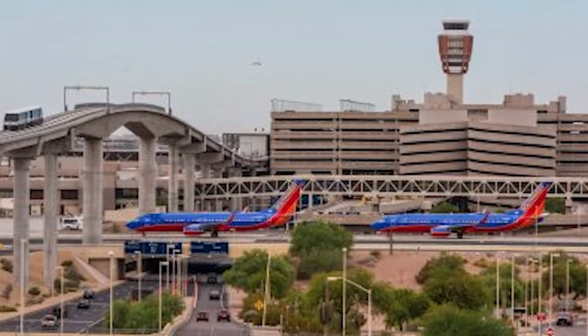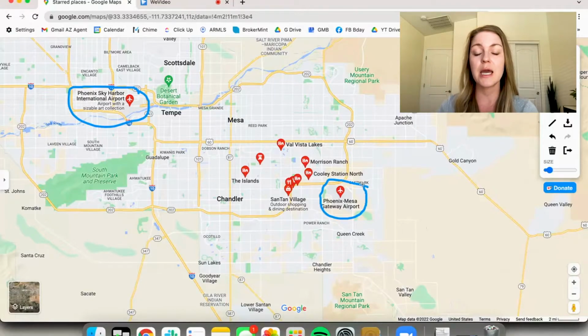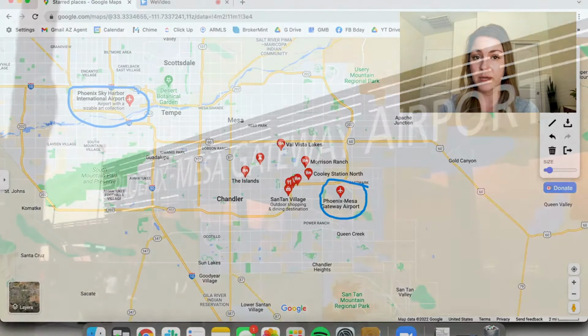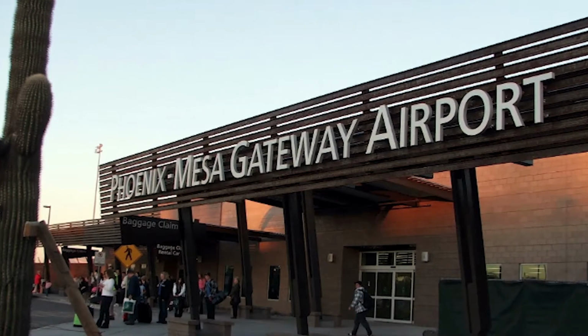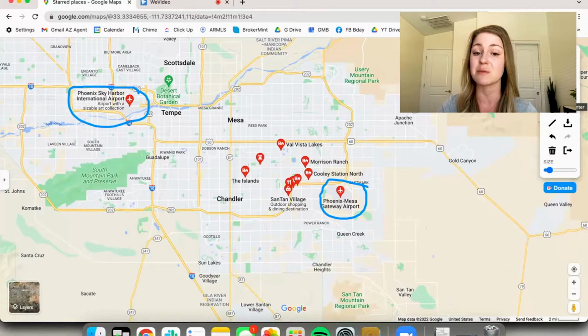The majority of the international flights or even domestic flights come in and out of this airport. It is huge, it is busy, and they do a lot of traffic, but it takes a while to get there from Gilbert. So if you want something closer, you also have the Phoenix Mesa Gateway Airport. There are not as many flights, mostly just domestic. If you're looking to go international, you are definitely going to have to do a couple layovers or connecting flights, just because they don't do a lot of flights, and they don't do international for the most part.